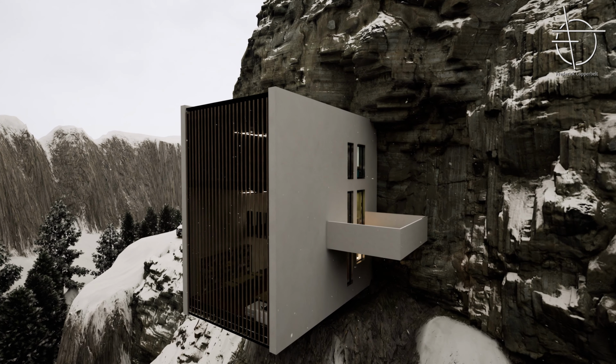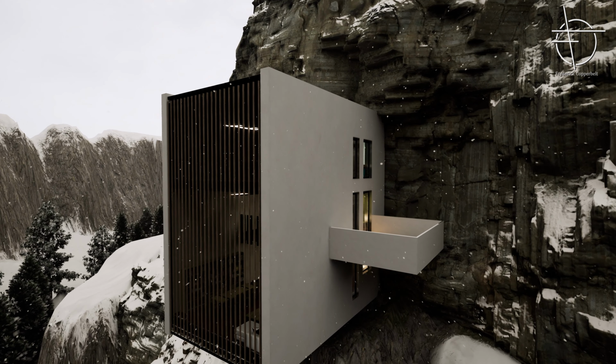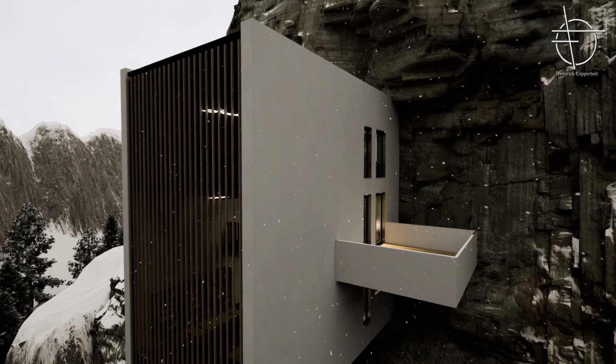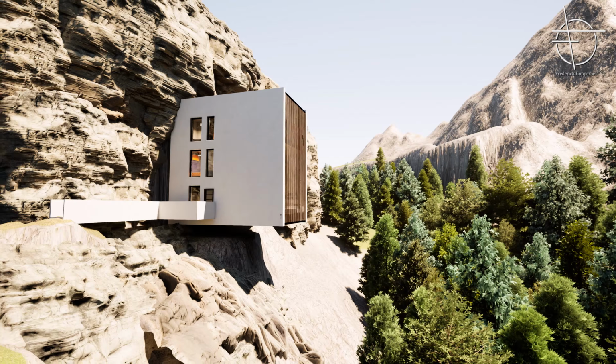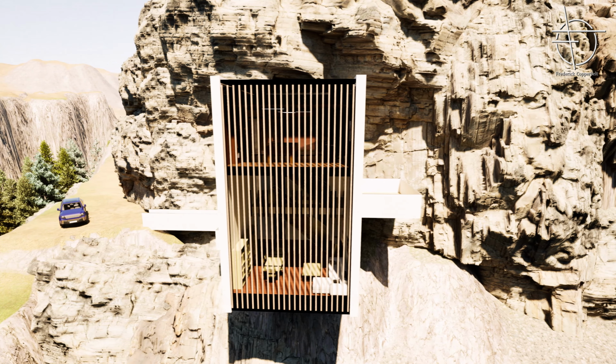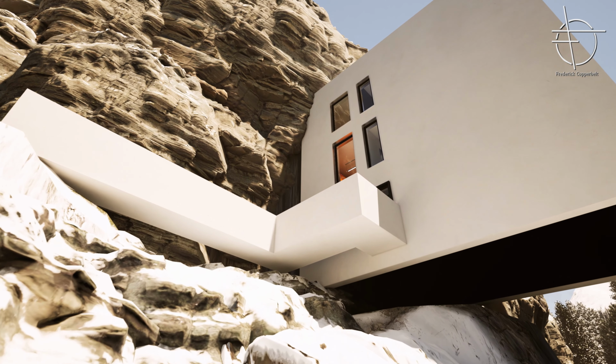This is the mountain house. The mountain house stands on a vertical rock wall overlooking a forest and a mountain. To reach the house, you can take a walkway.